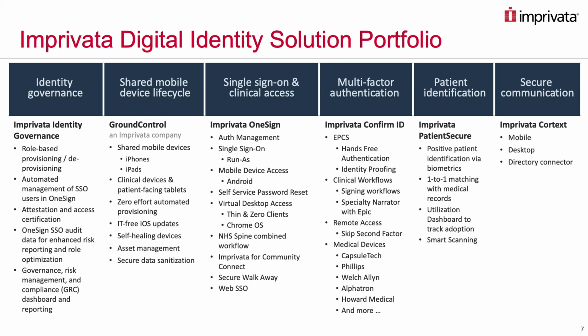It starts with robust identity governance, where you're able to confidently provision and deprovision users. But it's not just about users, it's also about mobile devices and making sure that those can get securely and quickly provisioned. You're able to give access to your full workforce with single sign-on and access. Then in some cases, you're going to want different levels of identity assurance with multi-factor authentication. You also want your clinicians to have confidence that they're looking at the right medical record for the right patient with positive patient identification. And lastly, making sure that your clinicians can securely communicate.